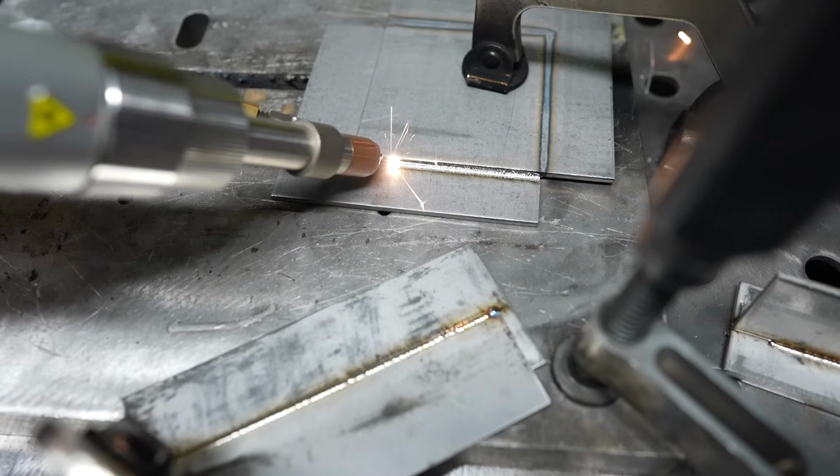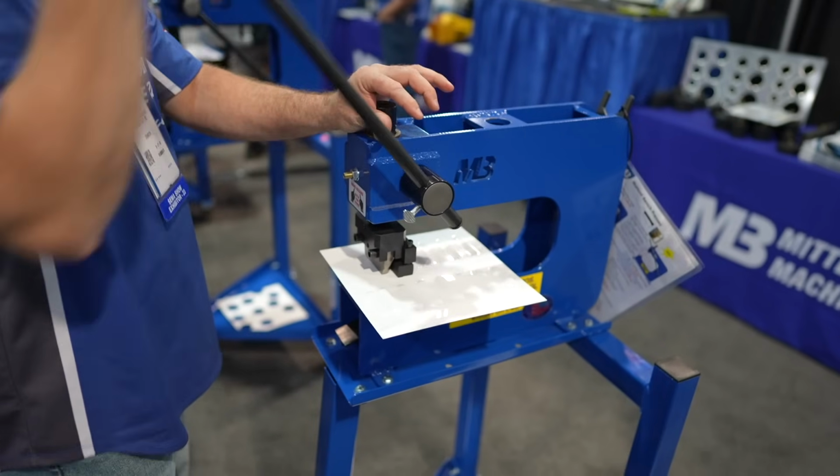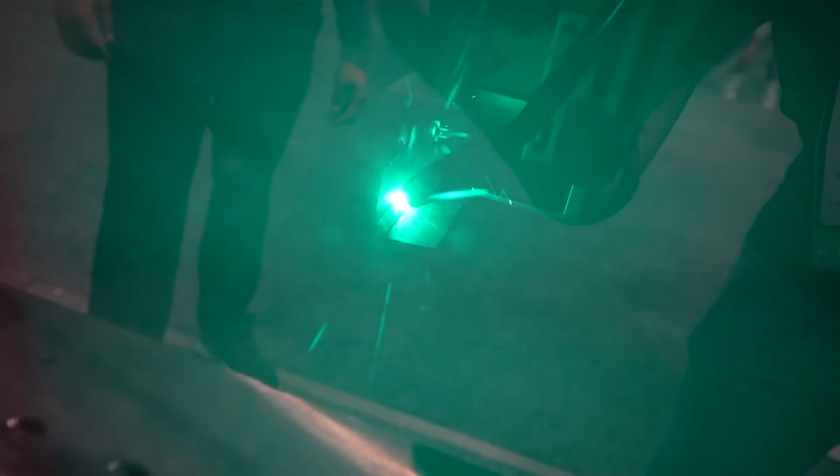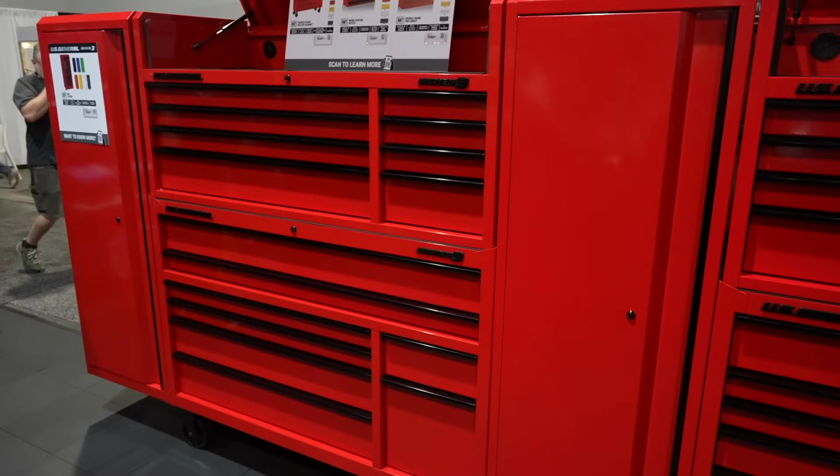Well, as much as I like cars, I like tools and fabrication even more, so let's go ahead and get into some of the booths that really stood out to me. I barely scratched the surface, but I'll show you some of the highlights.